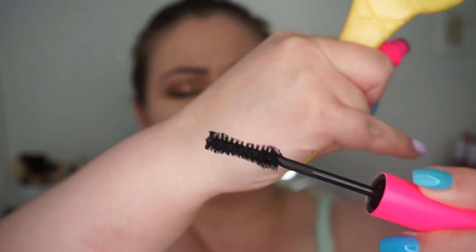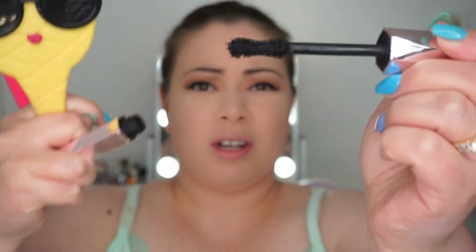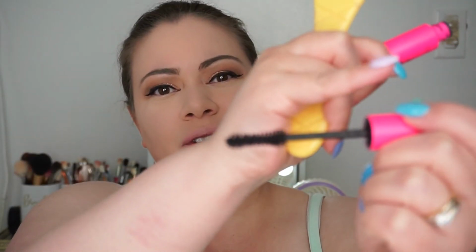It actually kind of reminds me of the brush of the, where is it? Do I have it here? The Damn Girl mascara. I can't find it. Here it is. Okay, yeah, it kind of reminds me of the Damn Girl mascara from Too Faced. I'm just going to show you that one. The only difference is that this one is much bigger, much wider than the Tarte one. This one is a little bit thinner, a little bit smaller. So let's see how this one performs.